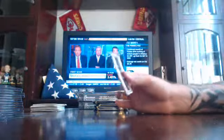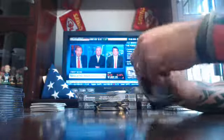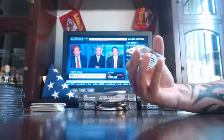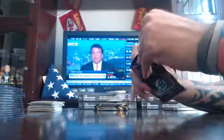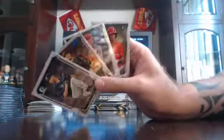Four base. Four more. Your mini of the Cubbies, Jorge Soler. Base. Got a duel between the Marlins and the Mets. Andrew Heaney and Noah Syndergaard. Base. Four base.